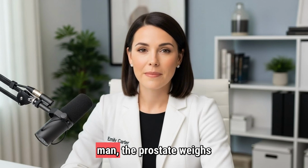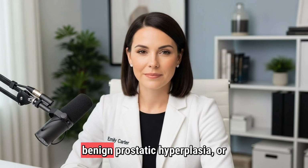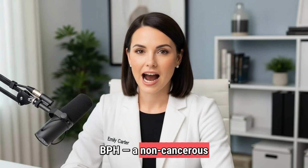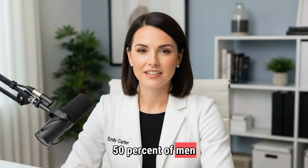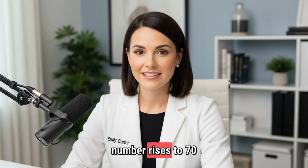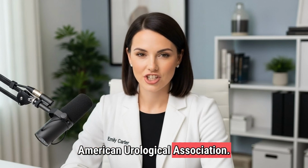In a healthy young man, the prostate weighs about 20 grams. After the age of 50, most men experience benign prostatic hyperplasia, or BPH, a non-cancerous enlargement of the prostate tissue. By age 60, over 50% of men have BPH. By age 70, that number rises to 70%. And by age 80, it affects nearly 90% of men, according to data from the American Urological Association.